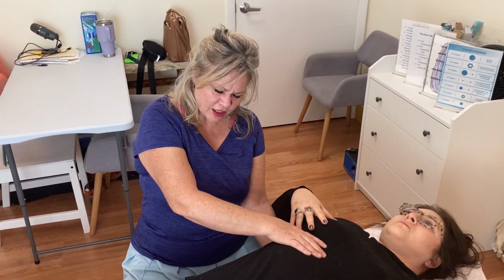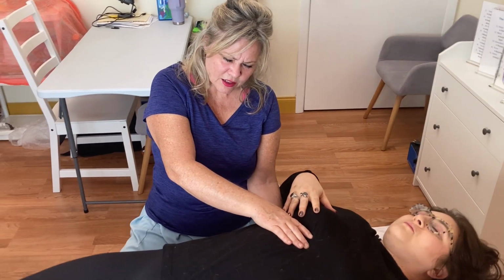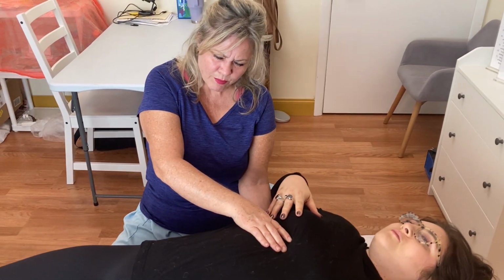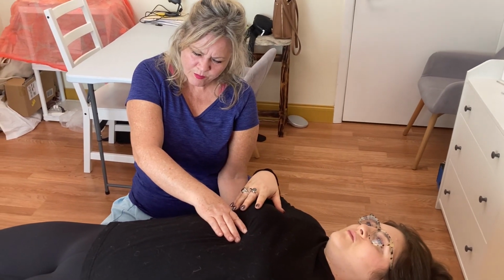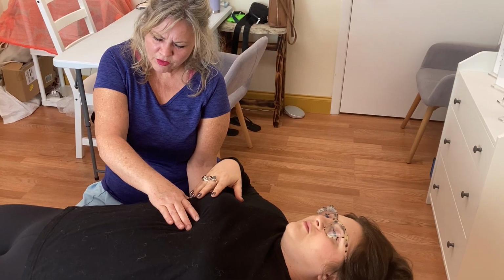And so it could just be that it wasn't draining very well because there was too much congestion further up. And so that's where the sponginess or the bogginess came from. There we go. That just released.